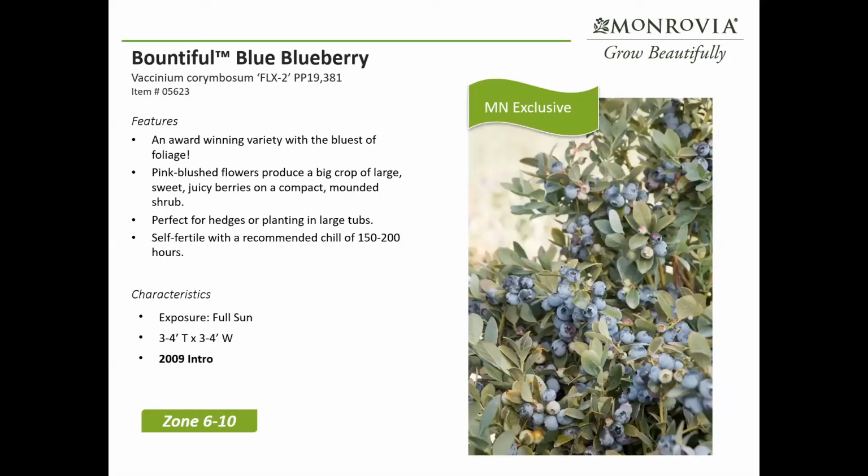Bountiful is our collection of blueberries. You know, edibles are really big right now, and we think our blueberries add a great benefit. Not only do they produce fruit, but they are fantastic shrubs as well. This Bountiful Blue has a great habit, really nice and rounded, full of foliage, and a beautiful, beautiful blue foliage. It's super interesting. Even before the berries start, it looks fantastic in the garden.